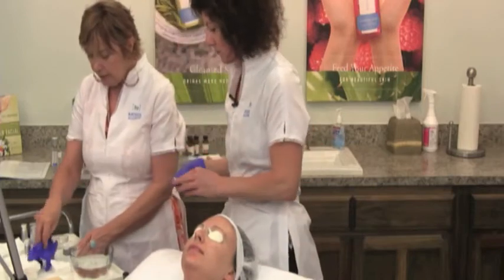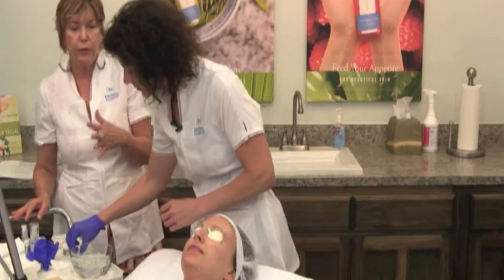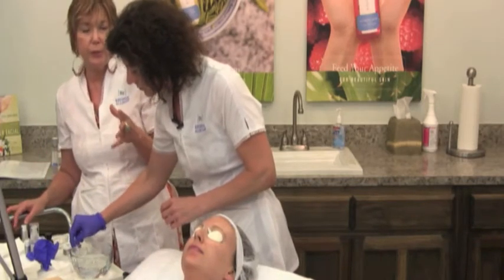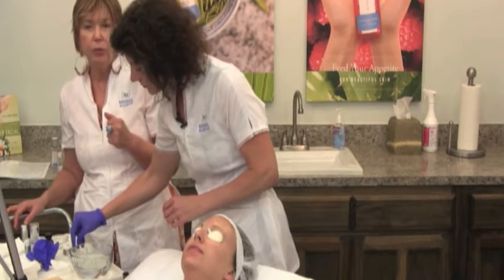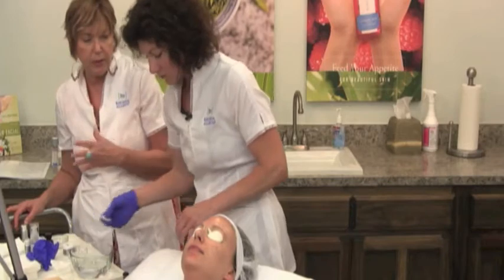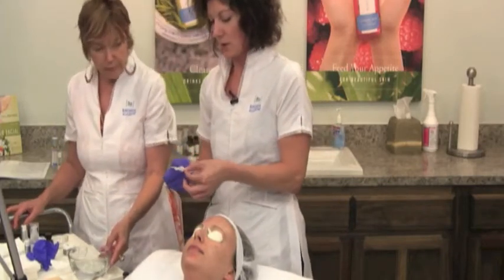We see a little solution frosting coming up. You could do it with gauze, as Lynn's going to do, or with the brush if you wanted to get more. With this type of peel, you don't need to go for more. You're going to get a really good peel with one or two layers with the 2x2 gauze and firm pressure. So it's wet, but it's not dripping wet.